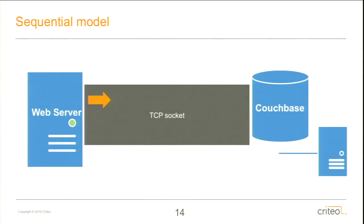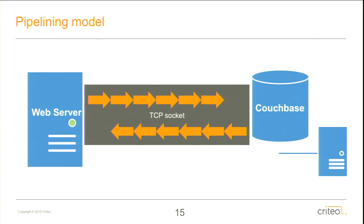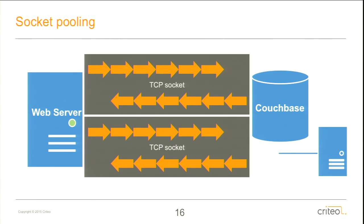So what I mean by pipeline. In a sequential model, what happens in every Memcached or Couchbase client is that you have your web server, and you want to send a request to Couchbase. At some point, another request has to be sent, but it has to wait for the previous response to be received before you can even start to send the next one. So this is an issue, and I want to pipeline. This is how it works. You just send a lot of requests, and your server sends a lot of responses in the same single socket, and so if your web server has a new request to send, no worries, you can do that. At some point, you are limited by the size of the TCP window, but I will speak about that later.